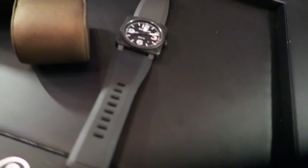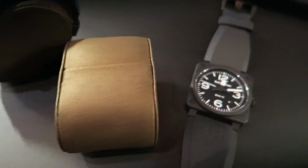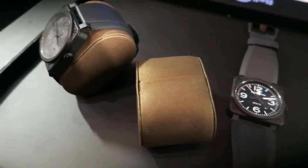So I think that's pretty fascinating how they've taken the idea of the aircraft-inspired watches and took it a step further with the instrument dials versus just the vintage-looking pilot watches. So let's see what they got going on.